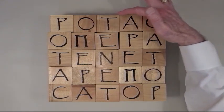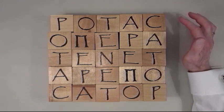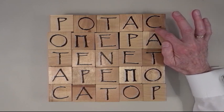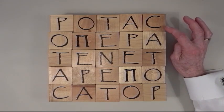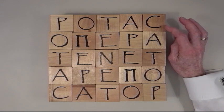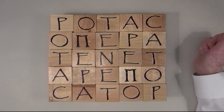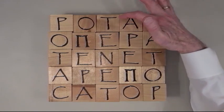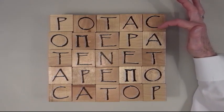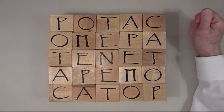So R-O-T-A, and this C is the letter S in Greek. And in Greek, as a last letter, it would have a little hook here. Now, what's interesting about this square is that the person who made up this square and put it on the wall in the War Office wanted it also to be a Roman C. So we have two things here. We have the letter S, right? So S-A-T-O-R, SATOR, or R-O-T-A-S, ROTAS. But also this C, and we're going to see why as we start to take this square apart.